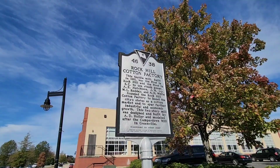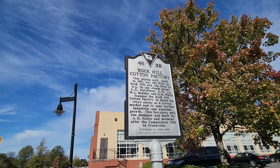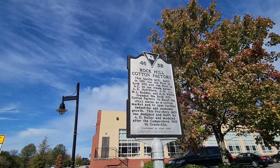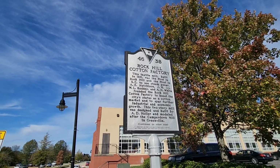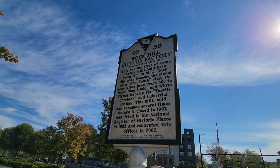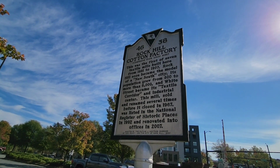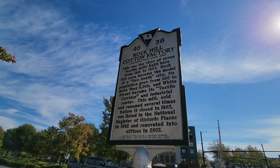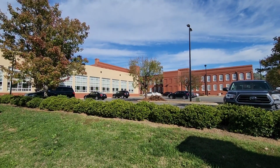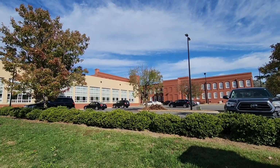That's so neat. Here's another placard here. It says this textile mill was built in 1881. It was the first in Rock Hill and the first in South Carolina to use steam power. That's pretty neat. Yeah, it's so cool. I'm just happy they've brought this back to life. A lot of history here too. Then on the other side of that same placard, here's more of the story of the Cotton Factory. It's the first of 7 textile mills built here from 1881 to 1907. And if you want to read the rest of that, pause it and check it out. Yeah, they've definitely done a lot of work to this, and I'm just happy they're maintaining this part of the history of Rock Hill. Yeah, that's pretty cool.